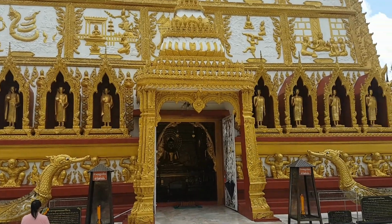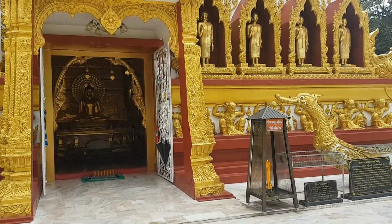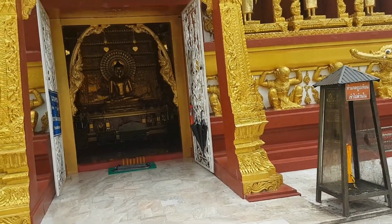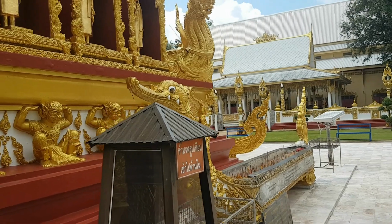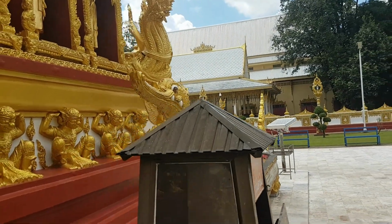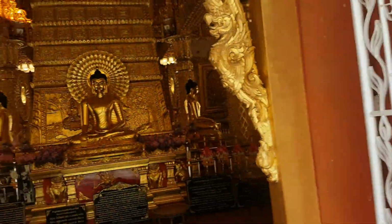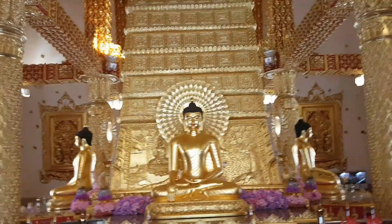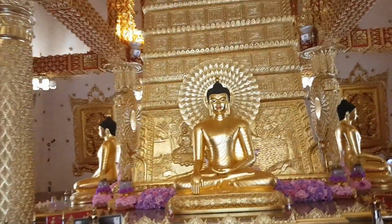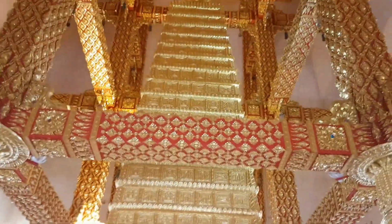Temple. It's time for the park. A couple of burning candles outside. I can smell the incense from these areas here. I've got the incense burning. Going to this. Oh, the magnificent.